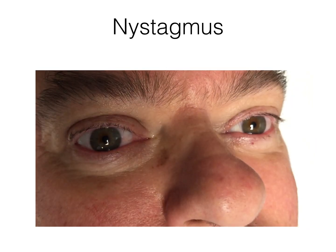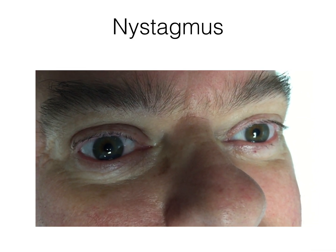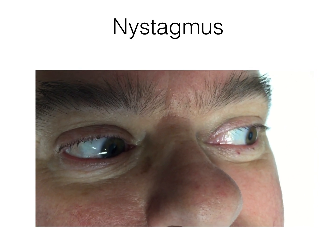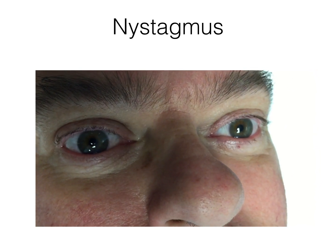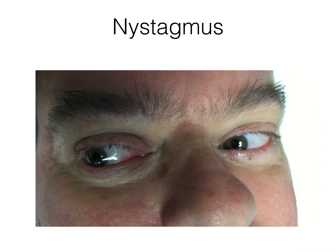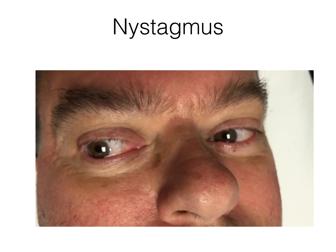Not all of them do. Some of them, you only see the nystagmus when they're looking off away from the affected ear, but he has spontaneous nystagmus on primary gaze. Increases when he looks away from his affected ear, decreases when he looks towards his affected ear. And you can see the torsional component. You see the little red vessels torting.